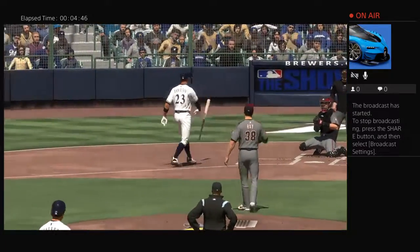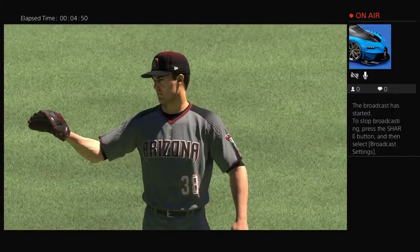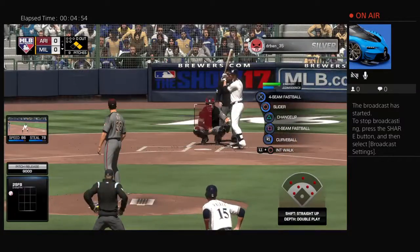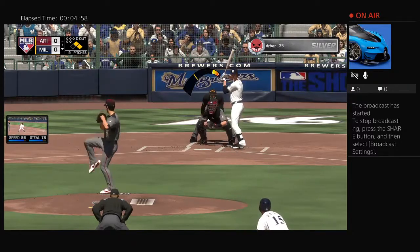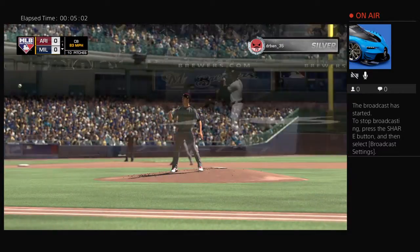And he misses there for ball 4. So runners are at first and second now with nobody out. Batting third, left fielder. Coming to the plate now, Ryan Braun. And he could give his guys an early lead if he can come through here. And a breaking ball in the dirt that time for a ball.